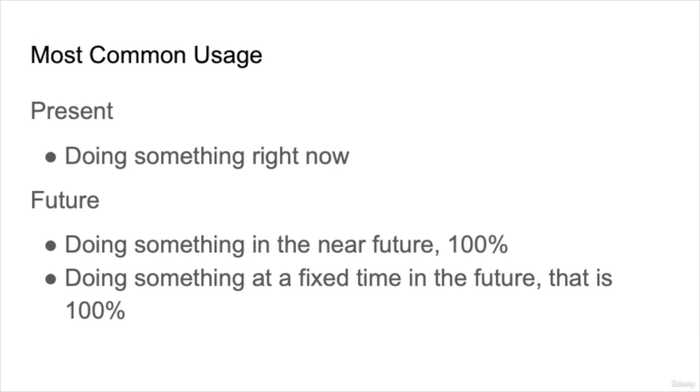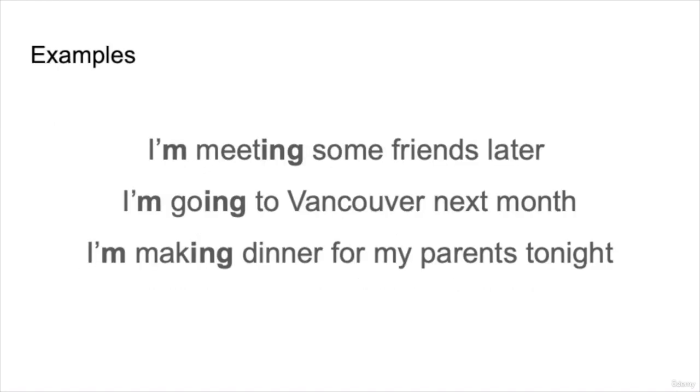So we could be talking about doing something in the near future, which is 100% likely, or doing something at a fixed time in the future that is also 100% likely. Some examples of this in practice are the following three sentences.